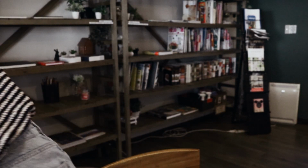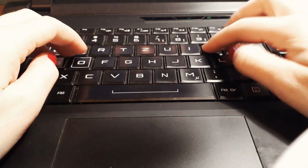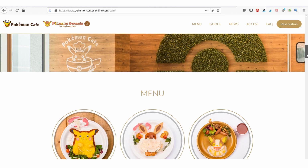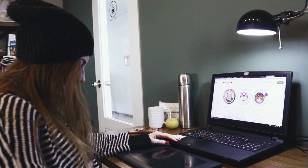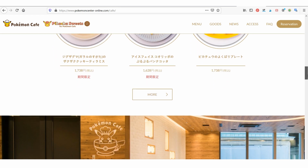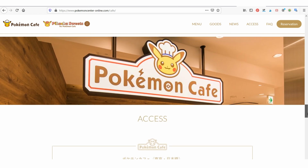Let's get into it. First of all, open the Internet browser you trust and search for Pokémon Café, and it's right on top, usually. The Pokémon Center itself is always open, but like I said, you have to book in advance for the café. Scroll down to see what they offer, like the news or the current menu, which is making me hungry all over again. The goods that they have, which you can buy to have a nice memory. And on the bottom is a map of how to get there, which is extremely convenient. Otherwise, use Google Maps, you know how it goes.